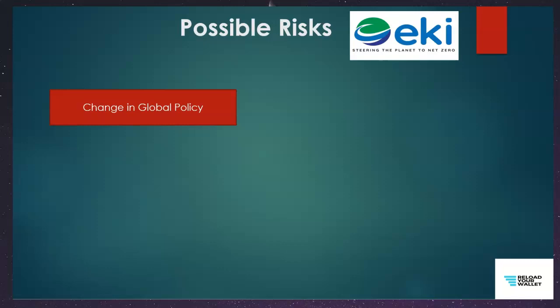If they don't follow, if there is a change in global policy, if some country changes its policy, and if the Paris Agreement falls like what happened with the Kyoto Protocol, in that case this market might not grow as fast as the opportunity is there, or as we think the market can grow based on environmental factors. So a lot of things depend on global policy. Second risk is the Big Fours.